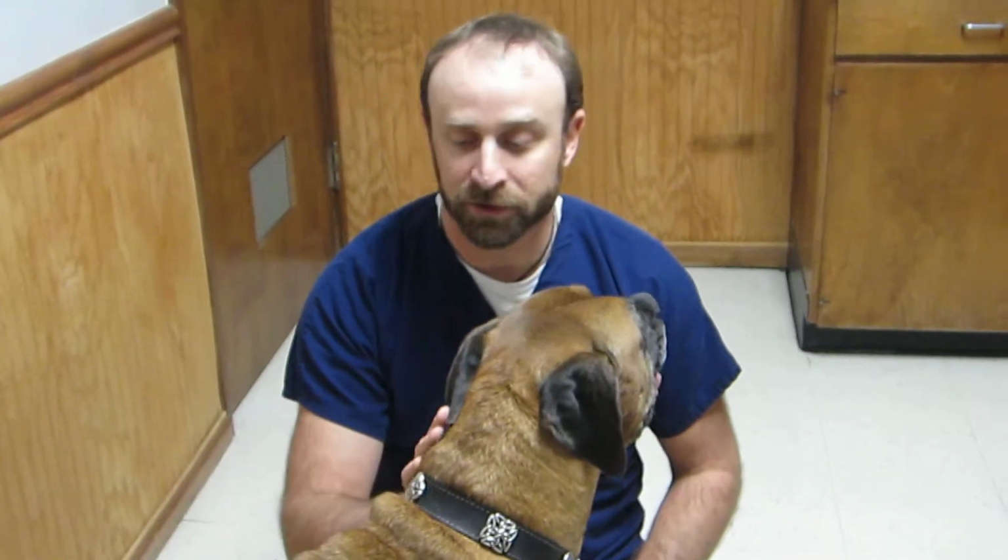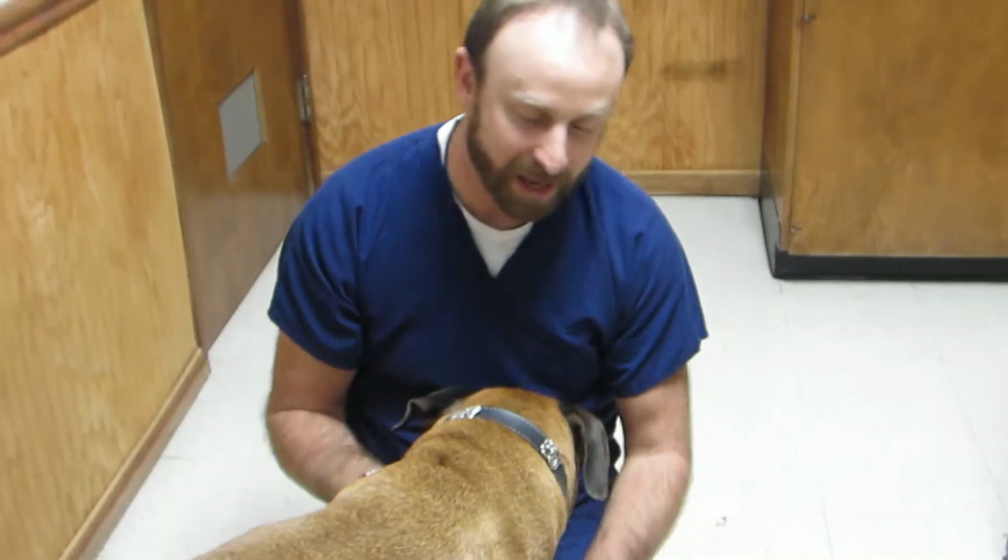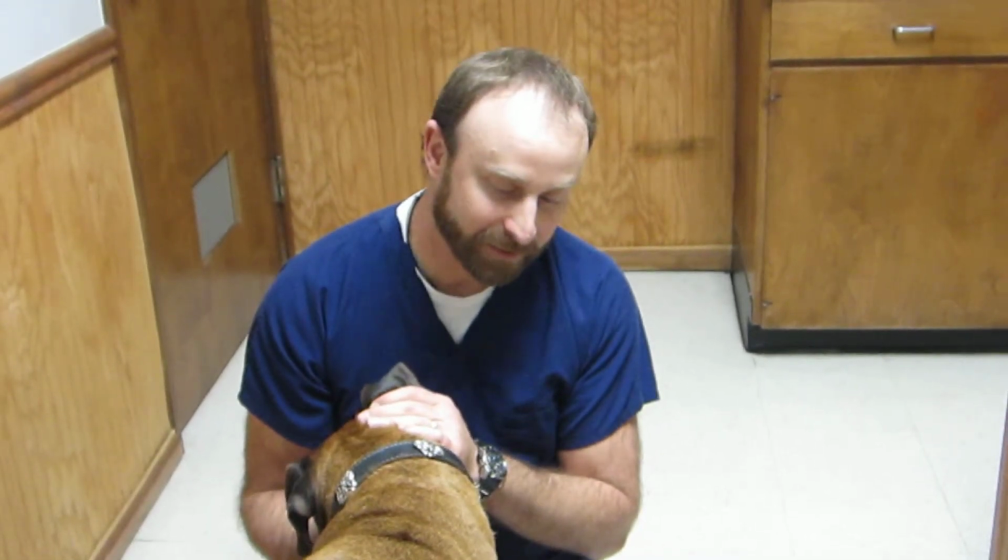Going through, this is Sarge. Sarge was diagnosed with osteosarcoma on his right front leg, on the lower part of his leg, incidentally after a traumatic fracture, when he was running and playing in the yard. From there, we discovered that he had the cancer and ended up electing to go for surgery, removing the affected limb and starting him down a course of chemotherapy.